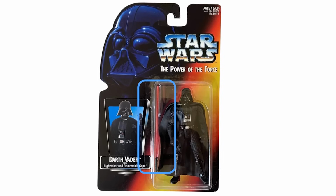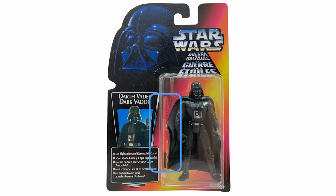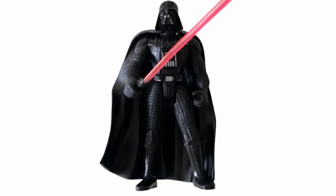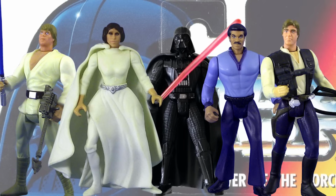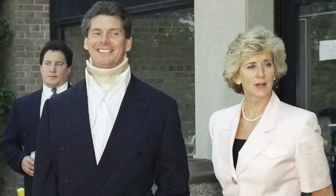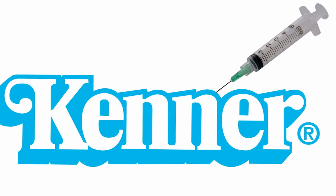There's 2 versions of this Vader. There's the original with the long saber, then there's the more accurate short saber, because the long saber looks more like he's about to joust the Hound on Game of Thrones. Now this jacked up look that Vader has is a big part of the first few years of modern Star Wars back in 1995. I don't know, maybe this is where all the steroids went after they left WWF in 1994. Maybe they went over to Kenner and they jacked up the figures.